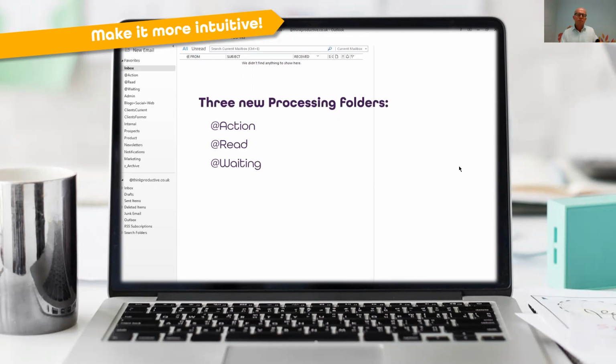The read folder is for future reading. Now, to me, this becomes a bit like the pile of magazines in the corner of the office that I don't always read, but I know they're there. So for me, if it's really important that I read an email, it goes in the action folder because that's more like an action for me that I have to read that email.